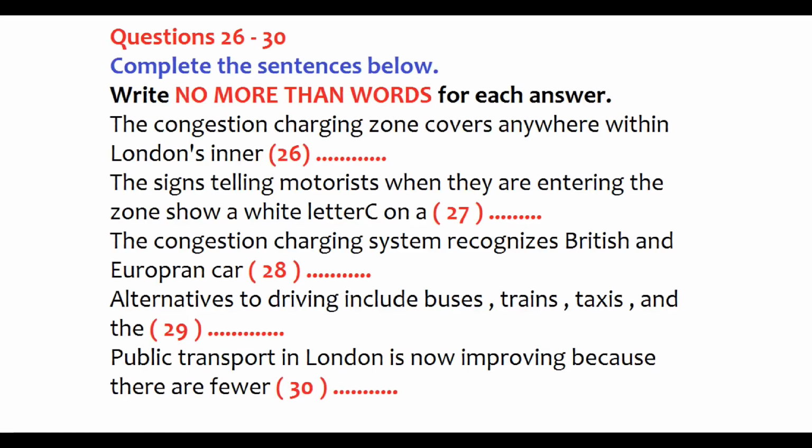The scheme is policed by cameras which photograph all cars entering the area and send them to a computer which can recognise all British and European car registration plates. If you pay the £8 charge, you'll find London a little easier to drive round than it was before the charge was introduced. But if it's all too much trouble and you decide to leave your car at home, then you are left with public transport. That's trains, buses, taxis, or the underground.